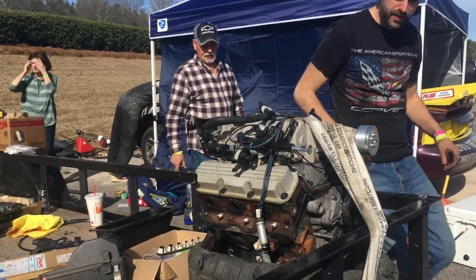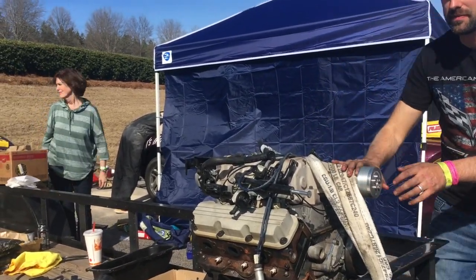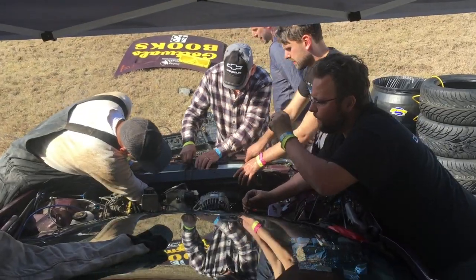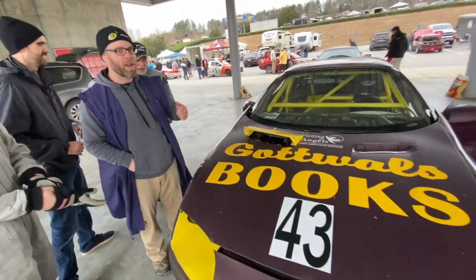Now, this team has a spare engine for this race car, but they got together before the race and they said, nah, we ain't got to bring that. They did. So, 8 hours on the road later and a 24-hour thrash to pull out the old motor, put the new motor in, they did get back out on the track, 2 hours for the checkered flag, at which point the second motor also blew up.